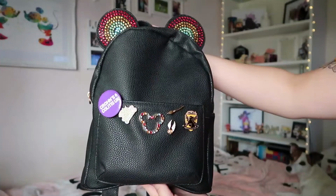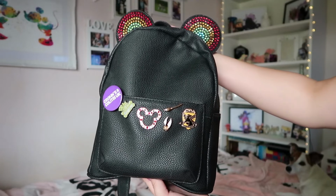My next favourite is a fashion item, and it's something I got a few weeks ago and I've been wearing it almost every day since. It's this backpack from Primark, and I've already added some of my own pins. The only thing that came with the bag already is this little Mickey Mouse rainbow jewel.